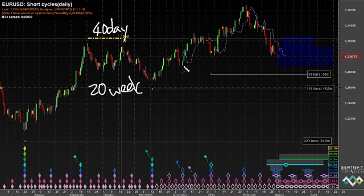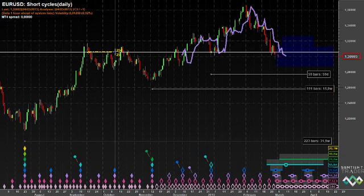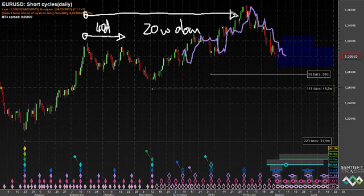Let's see what that would have told us in terms of peak-to-peak distances. The average wavelength of the 20-week cycle is, as you should know, 136 days. As soon as we had identified this very clear cycle shape over here with a 40-day cycle between the peaks, so from that peak to that peak, I've made a mess of this drawing. Let me redo this, and let me get rid of that. Okay, so once we had identified this as a 40-day cycle, we could say, okay, 20-week dominant cycle. That means, therefore, we expect the next peak to be in roughly 136 days, 136 bars.